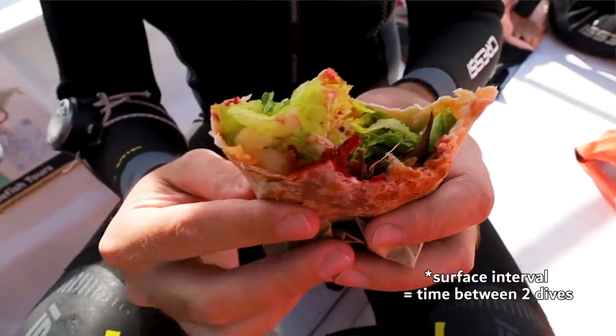Here we go. Enjoy. I've got some wraps here for the surface interval. And we're now driving the boat to a really, really good dive site.